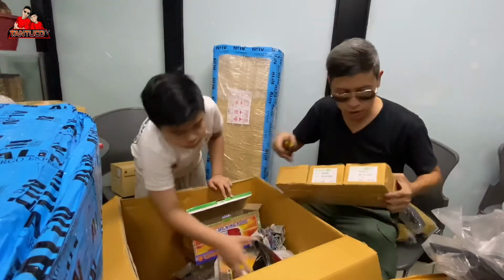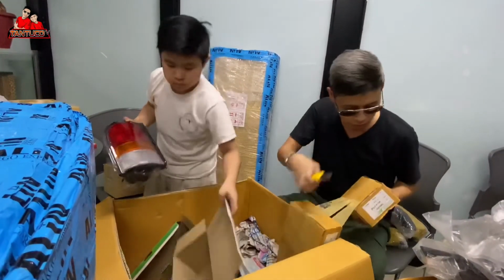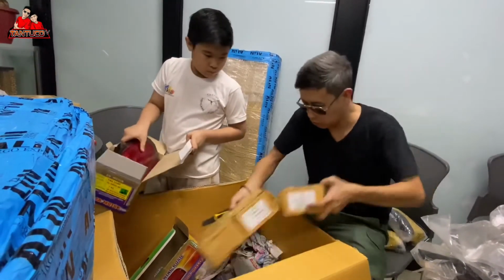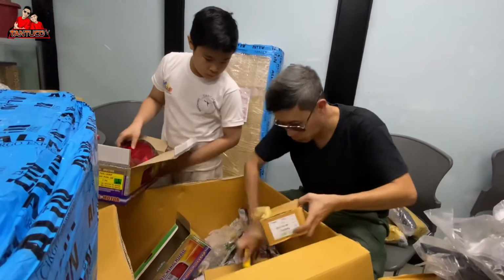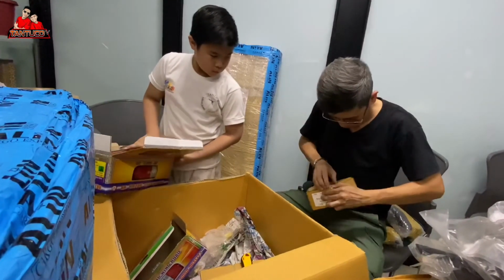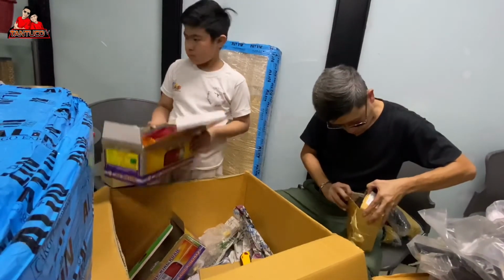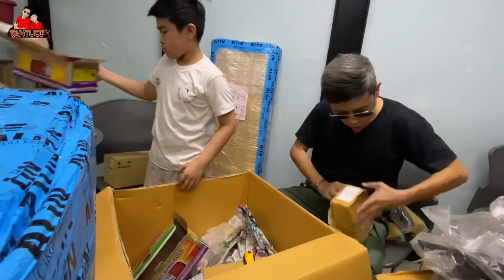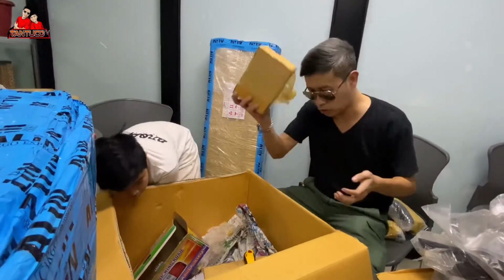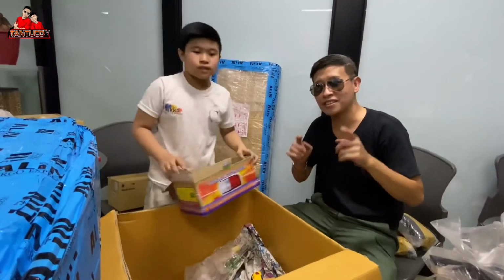Okay? You'll see this. Last two, unboxing the small boxes. So these are also the lights. Okay, yung plate light. Ito siya isang set. Okay guys, first box, done.